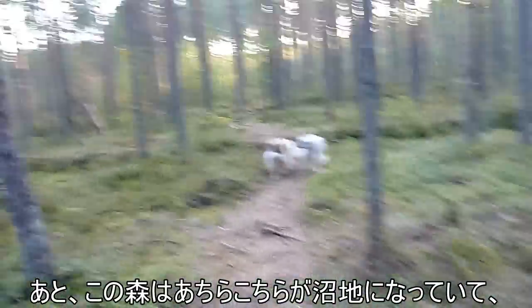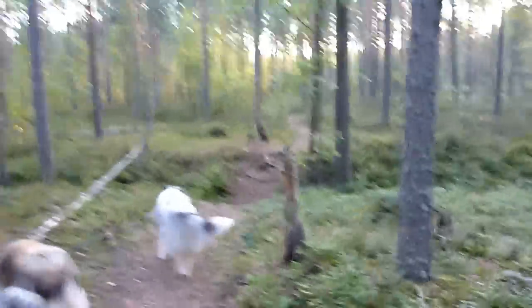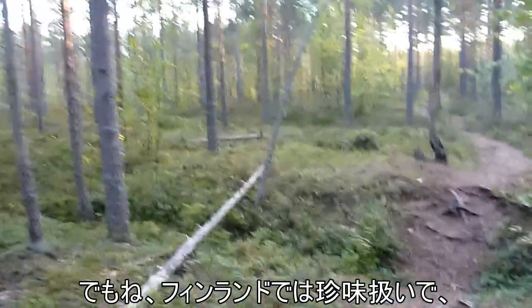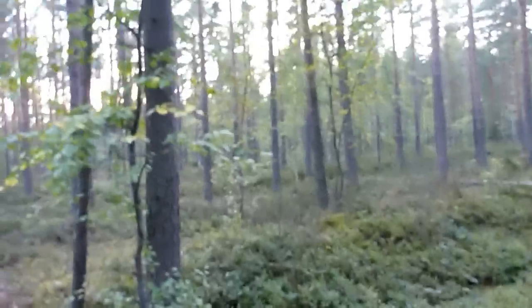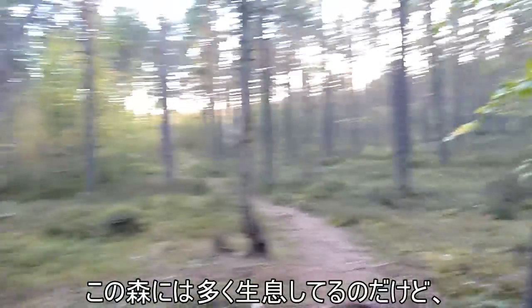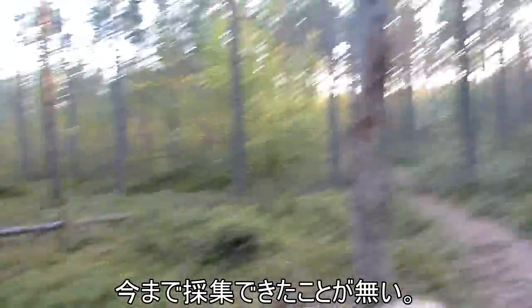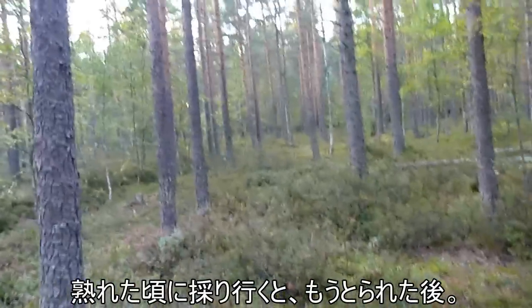Also, this is kind of a swampy forest, a place with lots of swamps. That also makes it a good place to pick swamp berries. They're very jelly-ish, yellow berries, very soft. It's a bit of an acquired taste, I must say, but it's very expensive and difficult to spot also. So if you find one, it's considered you found a treasure. And this place has quite a lot, but I never managed to pick one because I know where it is, but each time I think it's a good time to pick, I go there and it's all gone.